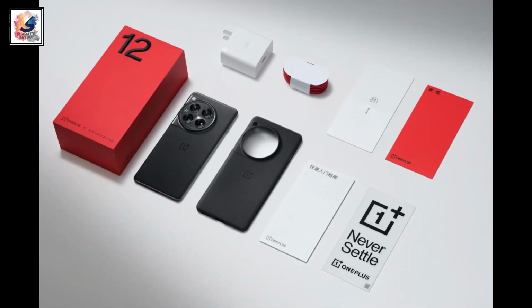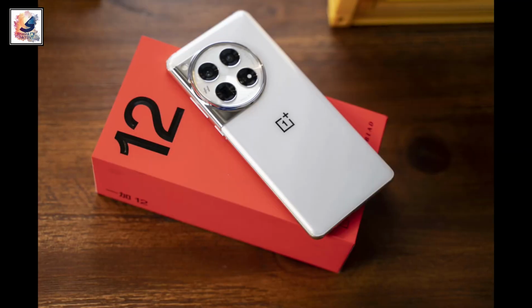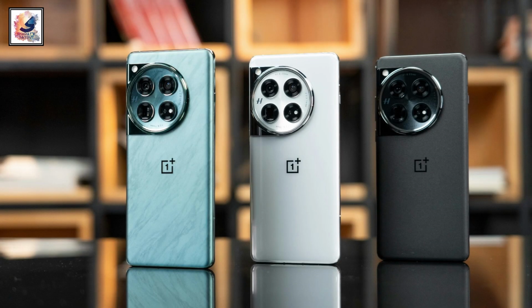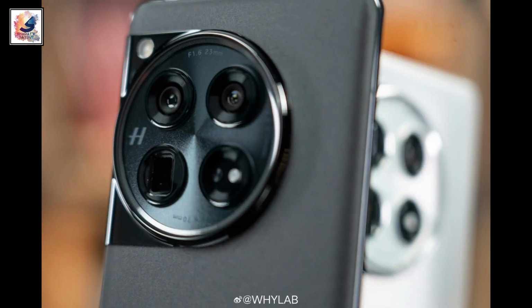You get some paperwork, a sticker, a SIM ejector tool, one cover, one charger, one charging cable, and our beautiful OnePlus 12. The phone comes in three beautiful colors: black, white, and green. Let me know in the comment section below which color you like.